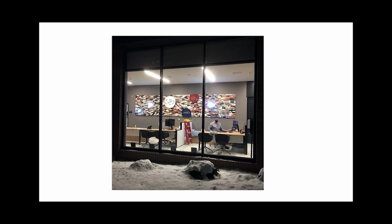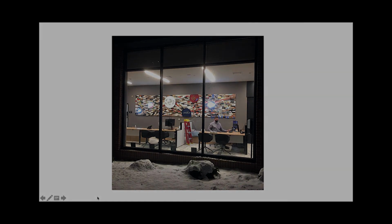And I like seeing how the work looks at different times of day. So I was there when it was snowing. I was there when it was very bright out. I was there at nighttime, and there's a really interesting dimension. And again, the piece makes me do work, which I always appreciate.